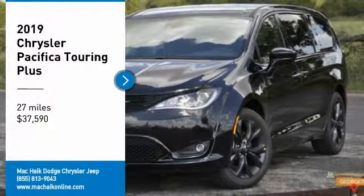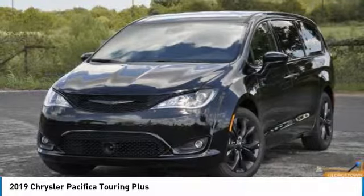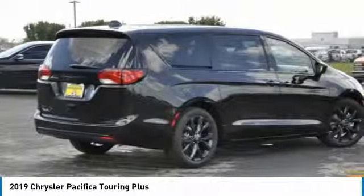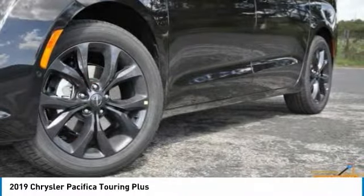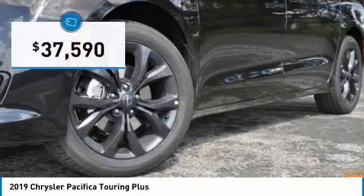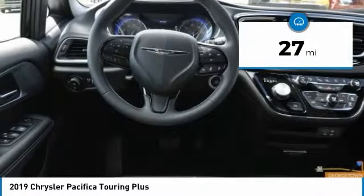Come test drive the 2019 Pacifica. The Pacifica crossover features the driving attributes of a sedan and the utility and space of a minivan or SUV. The Pacifica has top-notch safety scores, an upscale interior, and a spacious cabin that leaves room for your family to grow, and is priced below $40,000. This vehicle has less than 100 miles.